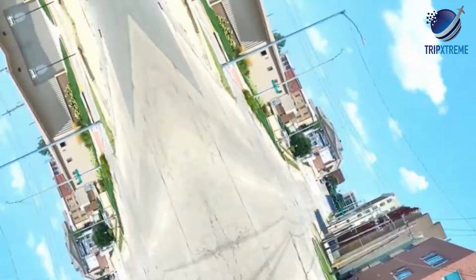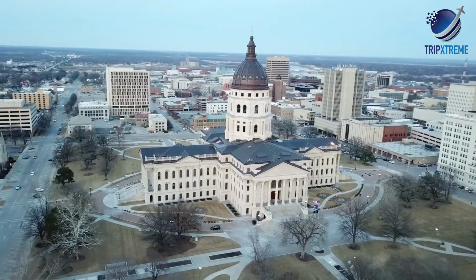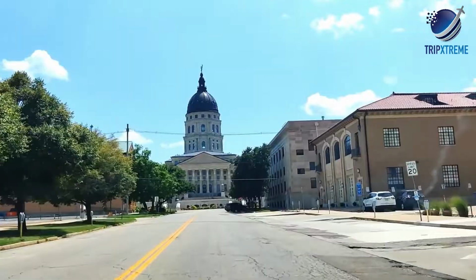The murals, sculptures, and regular programs at the Capitol are always captivating, but for a truly unique experience, take the free dome tour. This is for visitors who are physically capable of walking up the 296 steps for a close-up view of the dome and a spectacular panoramic view of Topeka from the top.